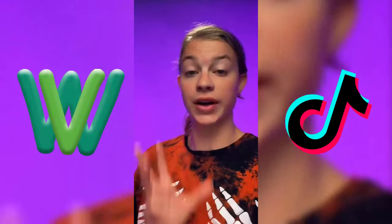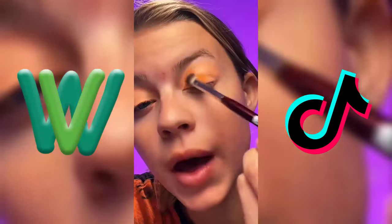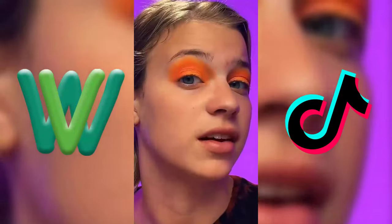I'm gonna be doing a Halloween look inspired by this emoji. When I think of bats, I think of oranges and purple. So I'm just throwing an orange base on there, grabbing some orange shadow. Pack, pack, pack. Just look at the difference. Adding a deeper orange for a bit of dimension. Why is orange eyeshadow so slept on? This looks amazing. I made my eyebrows dark and archier.